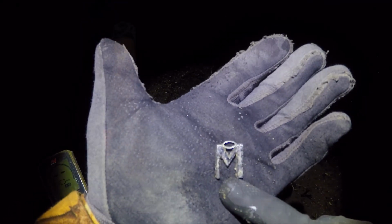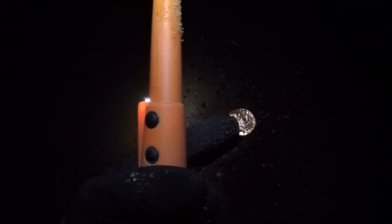I don't think it's silver, it just looks like a bit of bling. An M. First coin of the day, 2p. What's a 2p? P. Third one in a row.